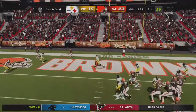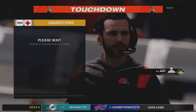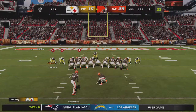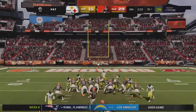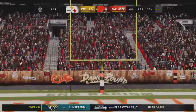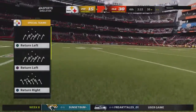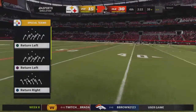On 2nd and goal, Mayfield, and this is caught for a Browns touchdown by Landry. Jarvis Landry, 2 catches, 2 touchdowns here so far. And the Browns are about to make it 4 straight as they add to this fourth quarter advantage. Extra point good by Gostkowski, and the lead is up to 15 now.